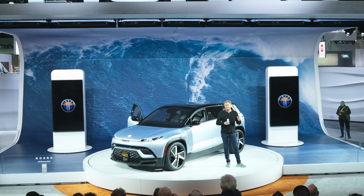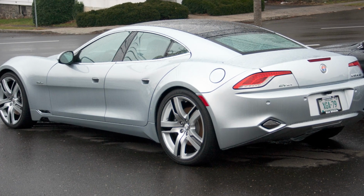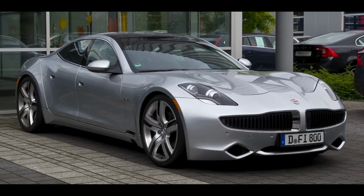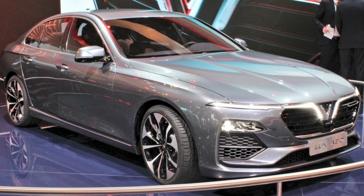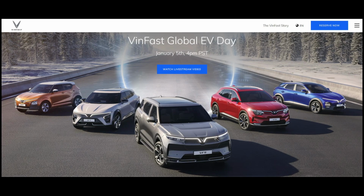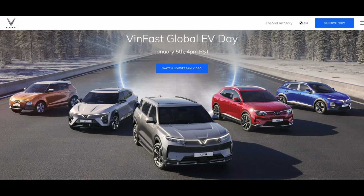Both Fisker and VinFast are new names in the EV space. You may be familiar with Fisker. The previous company, run by Henrik Fisker, produced the Karma hybrid luxury sedan. VinFast is a Vietnamese car manufacturer that has been primarily making gas cars since 2019. They have made an aggressive move into EVs, exhibiting a full range of EVs earlier in January.